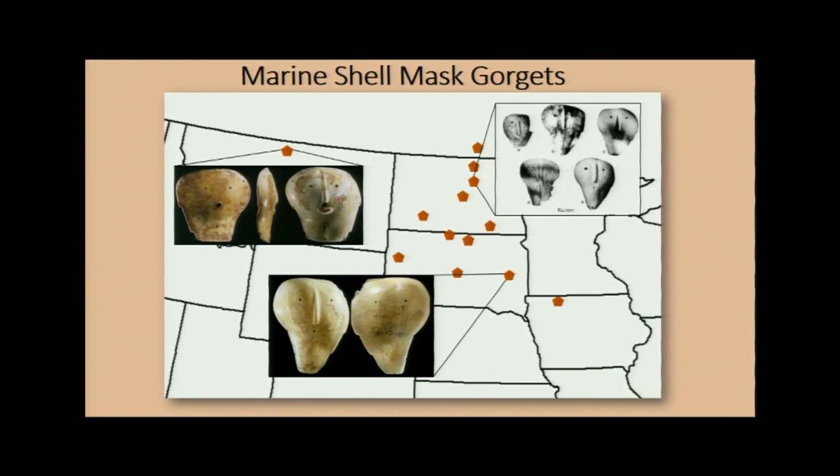These types of mask gorgets are common in the Southwest and in the Hopewellian societies. And even though they're not common here, as you can see, each of these points is a spot where a mask has been found. So they're obviously coming up the Missouri River here. The one that's been found farthest west is here in northern Montana. And there's also the farthest north, up in Canada.